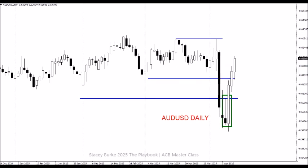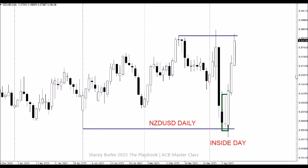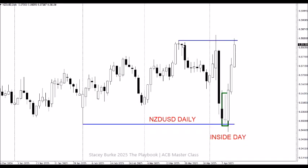The Aussie dollar exploded in breakout, 1, 2, 3 lower closes, giving us an inside day signal before reversing off of an inside day and exploding vertically back inside of the range. A reversal setup for the Aussie dollar. New Zealand dollar did the same, exploded vertically, breaking out of the previous low of month level, inside day, and an explosive 3-day reversal.